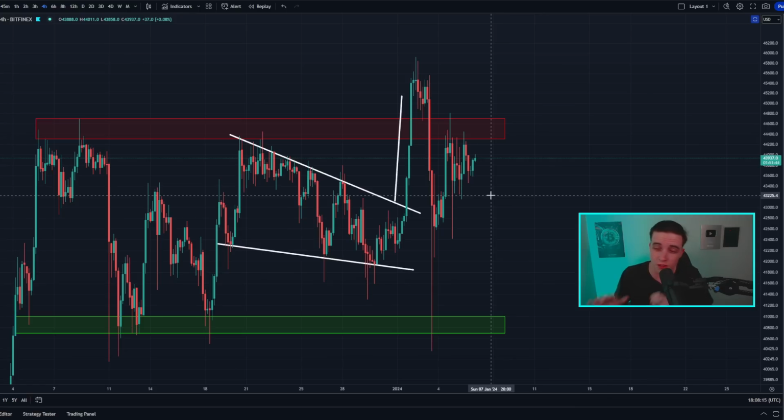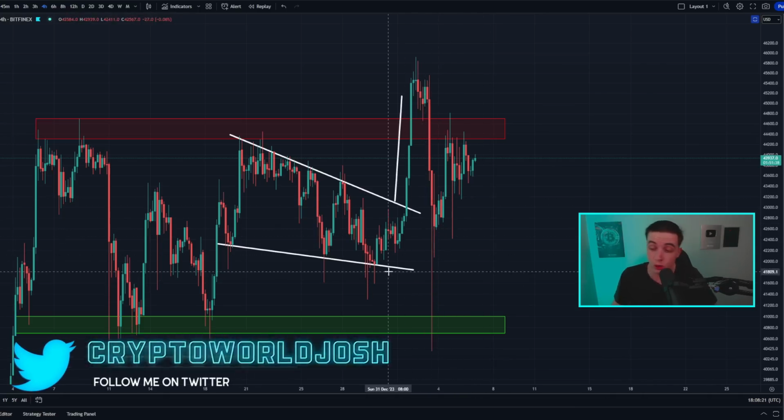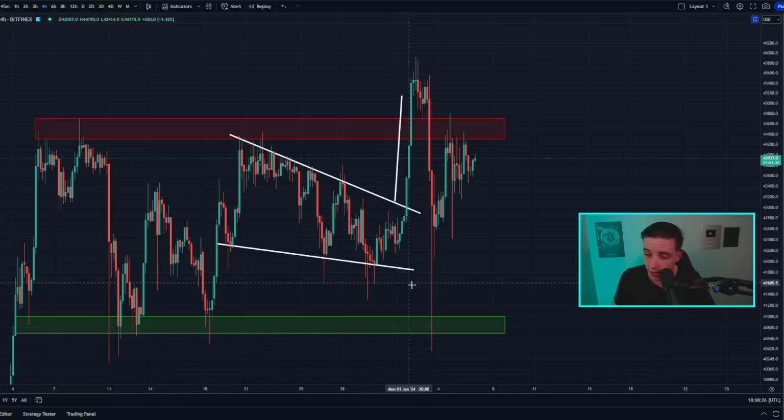And as for levels of support on the 4-hour time frame, we do have support at around 42.6k approximately. Below that, we also have more support at around 41.9k, so just below 42k. And below that, we have more support sitting in between around 40,500 going up towards around 41k.